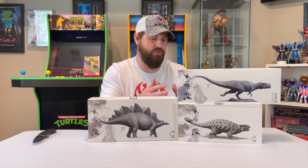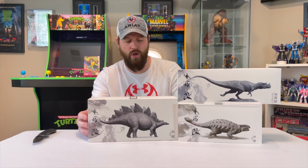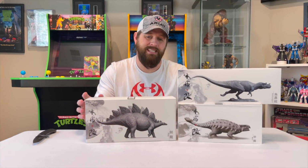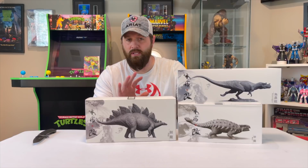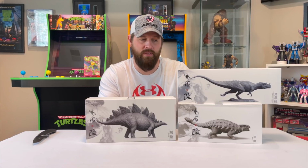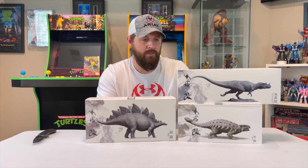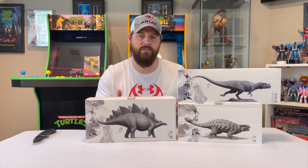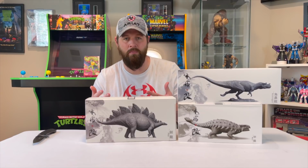They don't really have Jurassic Park or Jurassic World logos on them anywhere that I can tell, but the detail on these is absolutely phenomenal. I did post a picture of the T-Rex on my Instagram, and man, it just looks unbelievable. I would call these really an adult collector or kind of a high-end dinosaur model.